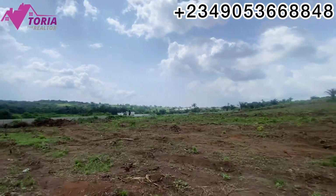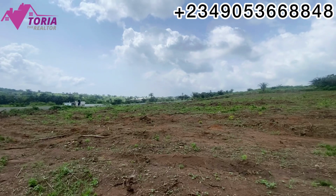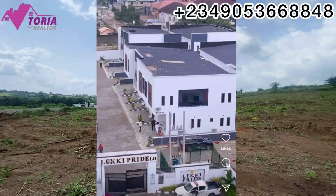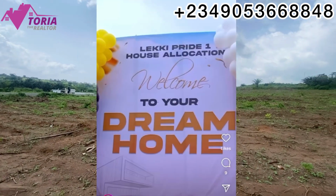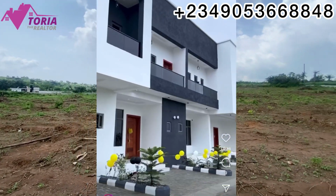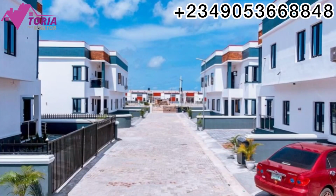They've been in the real estate industry for a while now, and they have other projects. They have Lekki Pride 1, Pride 2, Pride 3. Those are houses that they've delivered. People are living there. They have Tiwa Commercial, Tiwa Garden City. They have properties in Abuja. And so far they've proven to be reputable. You can do your research on them.